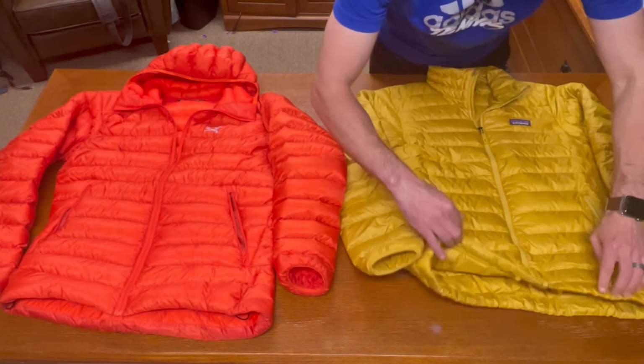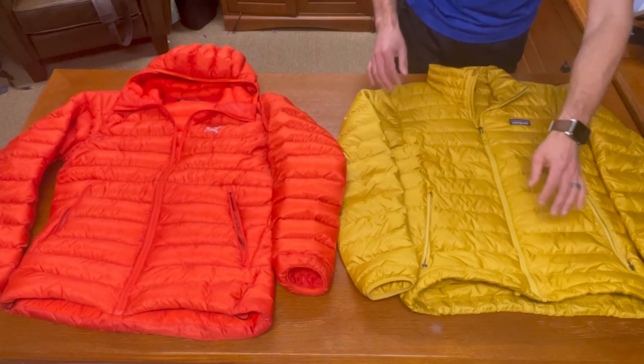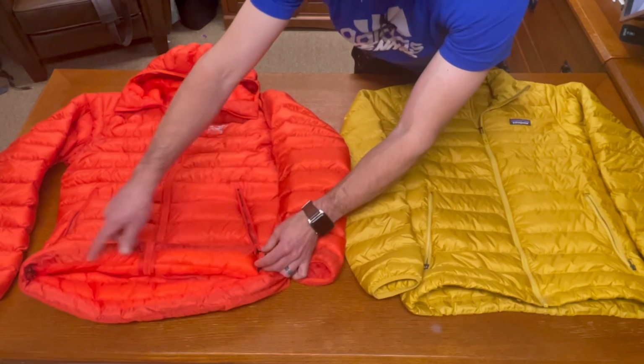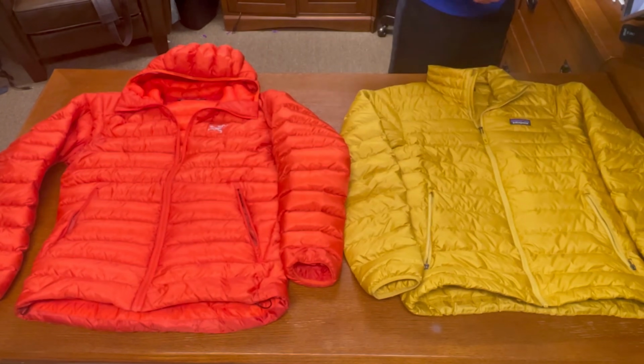Let's talk about the hem draw cord. The down sweater, if you look underneath, has 2 hem draw cords to tighten it up, and it's on the inside of the jacket. Compare that to the Cerium LT. You also have 2 draw cords to really cinch down the bottom so cold air doesn't get in.